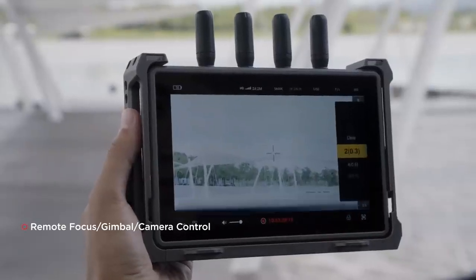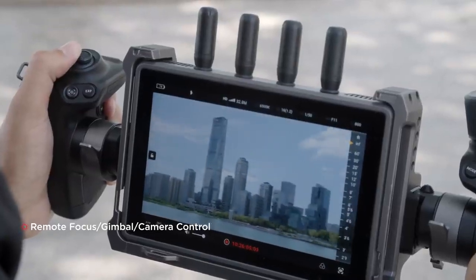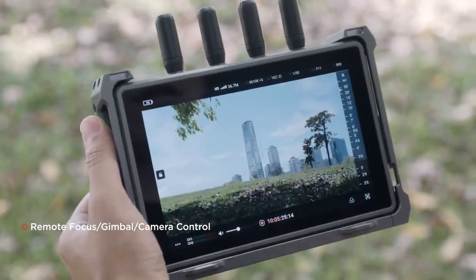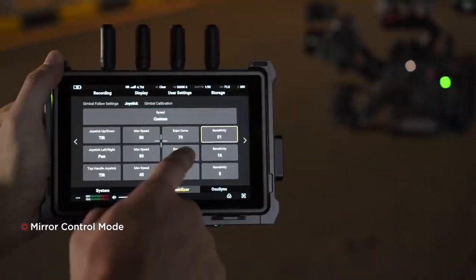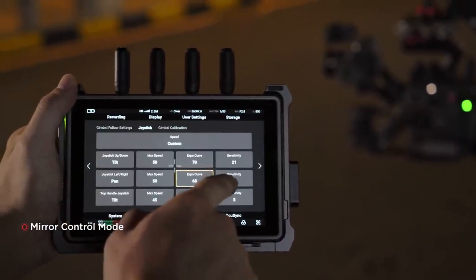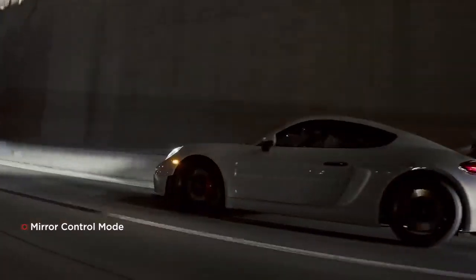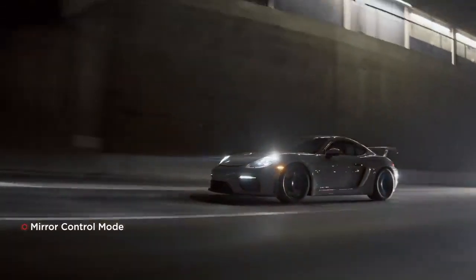It enables users to control everything they need remotely, like focus, gimbal movements, start-stop, and camera exposure. Mirror control mode empowers you even more, giving you full access to the same menu system as the main monitor, including all advanced features from raw footage playback to camera settings.